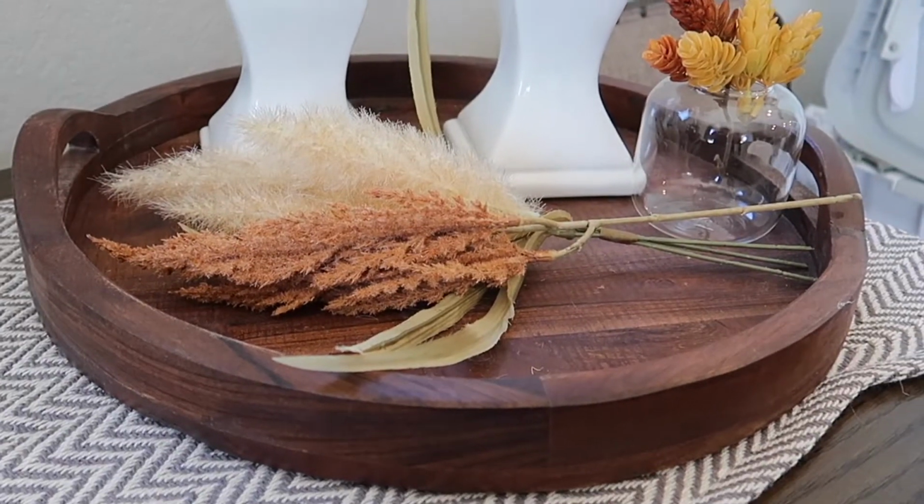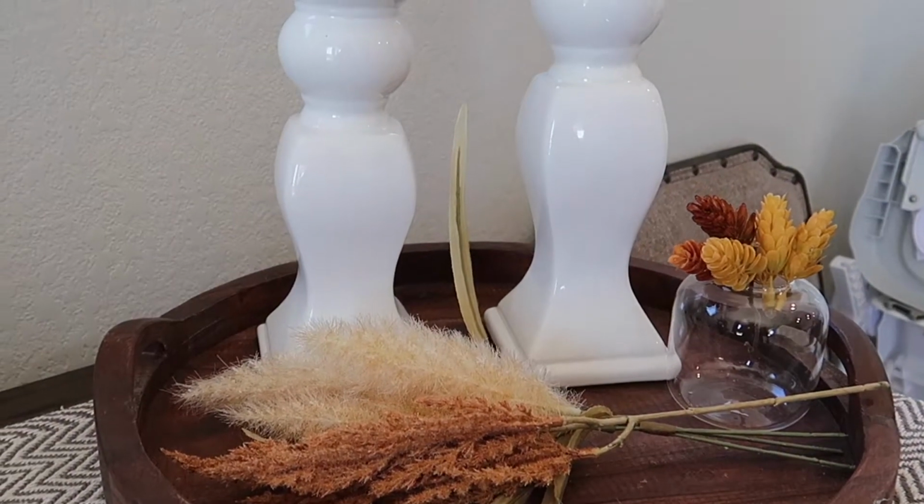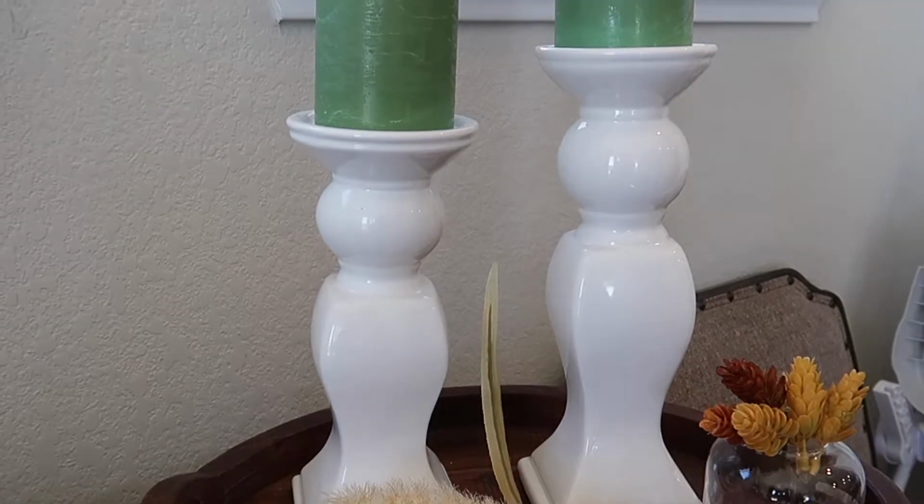And over here underneath the white ceramic candle holders, I added in this wood tray and these two wheat picks that I found in two different colors.